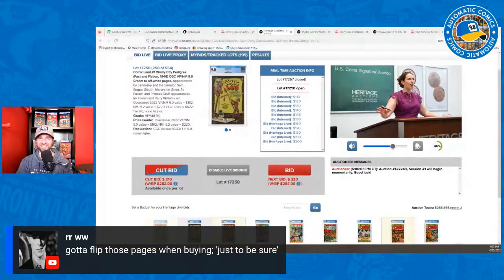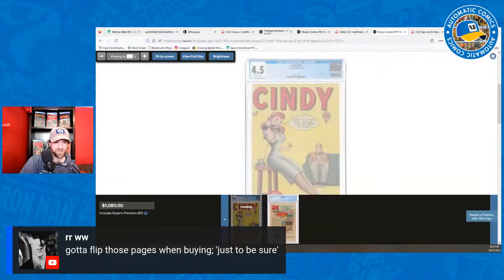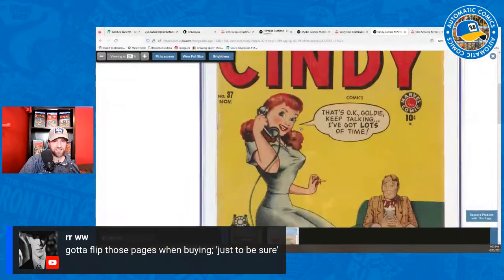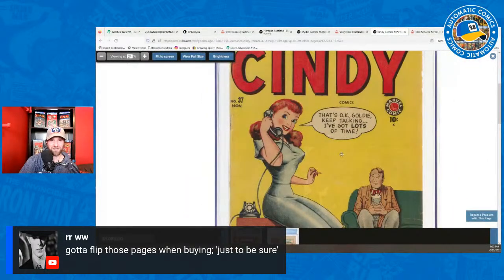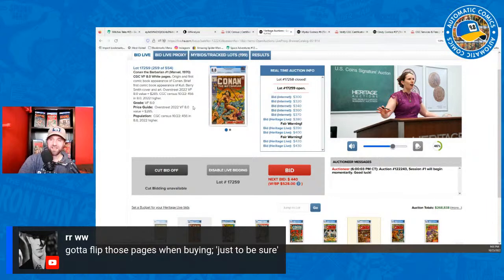That Cindy, it's a fun cover. I'll show that one. She's basically waiting, this guy's waiting for a date with her, and she's talking on the phone. It's one of these fun good girl art type covers from the Golden Age. So I thought maybe that one would go cheap and I'd get a chance to swipe in and get it, but it did not.